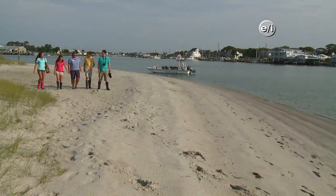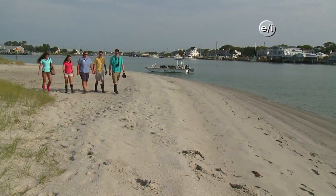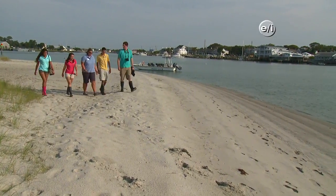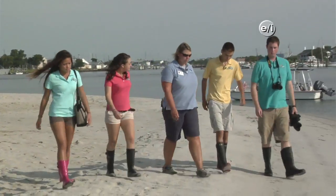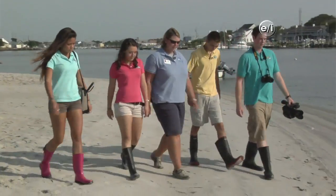Welcome back to Aqua Kids. We're headed into the marsh at the Rachel Carson Reserve to discover some of the cool plants and animals living there. All right, guys, let's walk down here to the water's edge. We're at low tide right now, which will, of course, show us more animals on the beach. And after we explore here on the water's edge a little bit, we'll walk into the salt marsh.